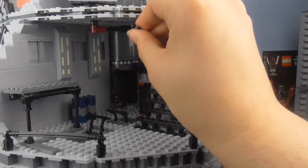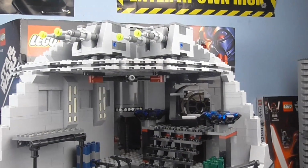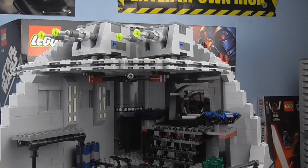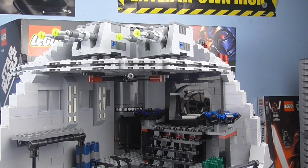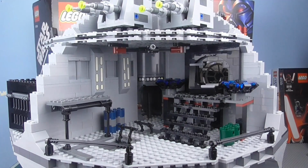By the way, you can see here as well, this controls the cannons on top. So that's a very nice feature, and you got the same stickers as you saw up there. You get a lot of those in this set. But a lot of this is very cool then. I truly love this section. Even though it doesn't really have that many features as such, I just love it for the detail.